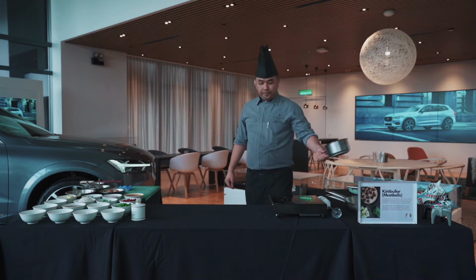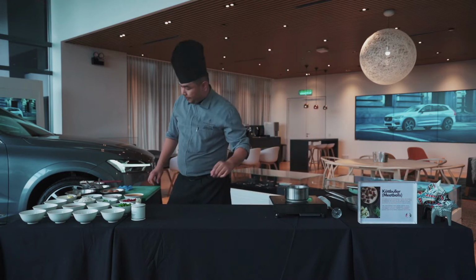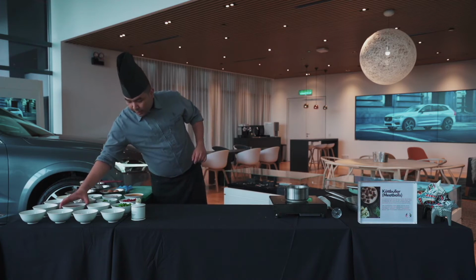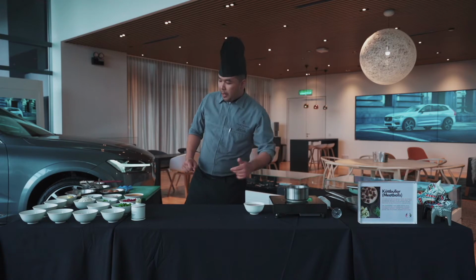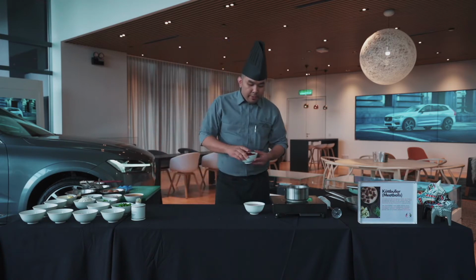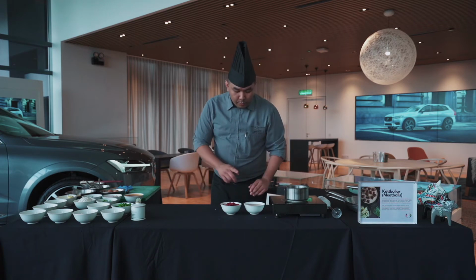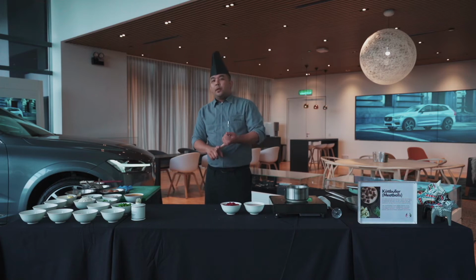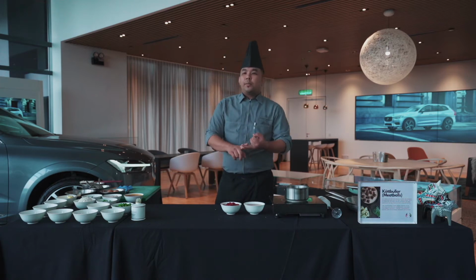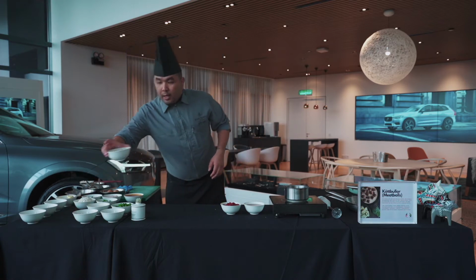Next, I'll be prepping our lingonberry sauce. First, we need to prepare the lingonberry. You need fresh lingonberry. You can use frozen. I'm using a frozen one. We need some apple juice. You can always use white wine. You may use vinegar, you may use balsamic for the mix, and a little bit of sugar.